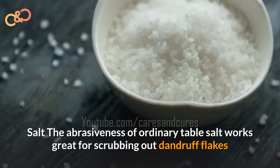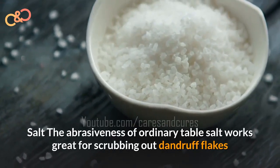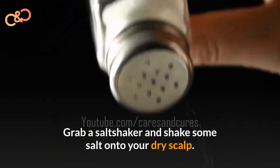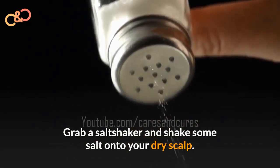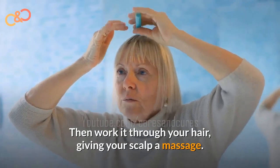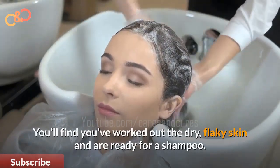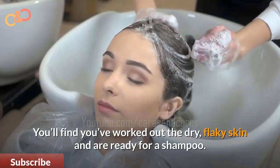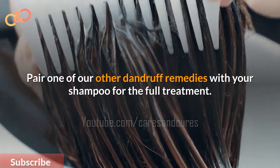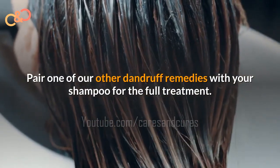Salt. The abrasiveness of ordinary table salt works great for scrubbing out dandruff flakes before you shampoo. Grab a salt shaker and shake some salt onto your dry scalp. Then work it through your hair, giving your scalp a massage. You'll find you have worked out the dry, flaky skin and are ready for a shampoo. Pair one of our other dandruff remedies with your shampoo for the full treatment.